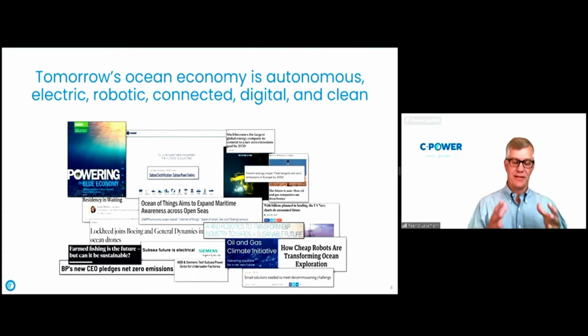Where they want to be is an environment where autonomous digital connected systems dominate. They've made significant net zero goals that they've pledged to meet. Entire industries in this $3 trillion ocean economy are transforming right before our eyes. And there is significant technology development underway. New technologies providing safer and cheaper, easier, more connected, and cleaner operations are emerging.